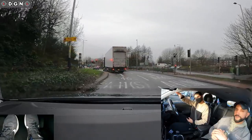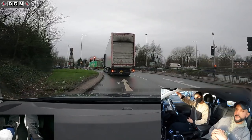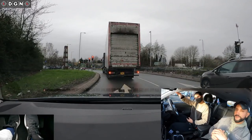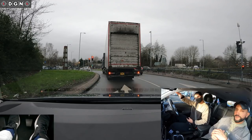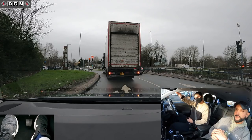Okay. It's even there. Yeah. So when you saw the lights change, your right foot should have gone over which pedal? Brake. Yeah. You're keeping your foot on the accelerator for too long, yeah. Which is, I think, one of the reasons why our approach is still a bit too quick, like it was the other day.